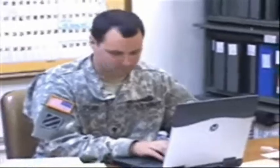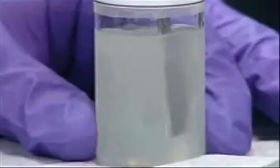Spiros hopes not to be sent back to Iraq, but if he is, this liquid armor might be there to help him come home uninjured a second time.